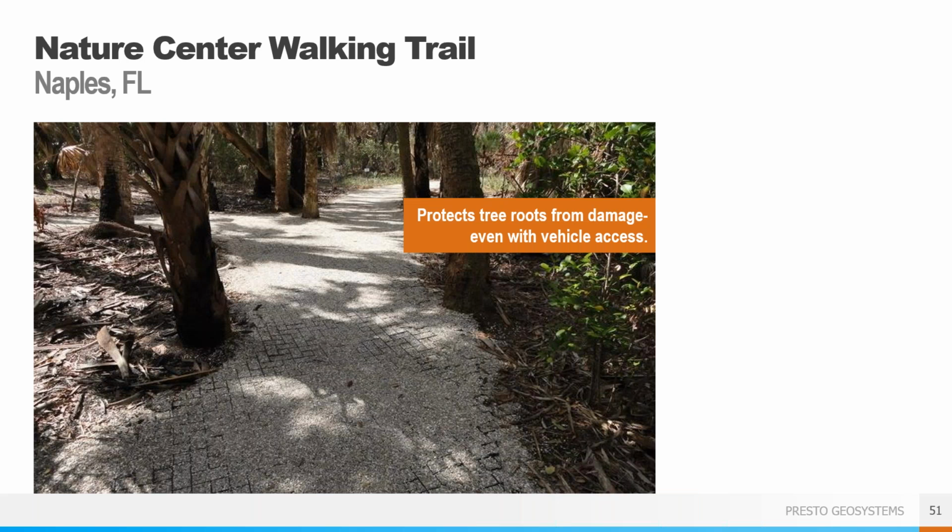A major concern here was protecting sensitive tree roots from impact damage. The GEOPAVE units are a great way to provide tree root protection by creating a bridge over the roots, so there is no direct contact from vehicle or pedestrian loads that could harm the trees. This bridge lasts the lifetime of the GEOPAVE trail and allows the trees to grow unimpeded.